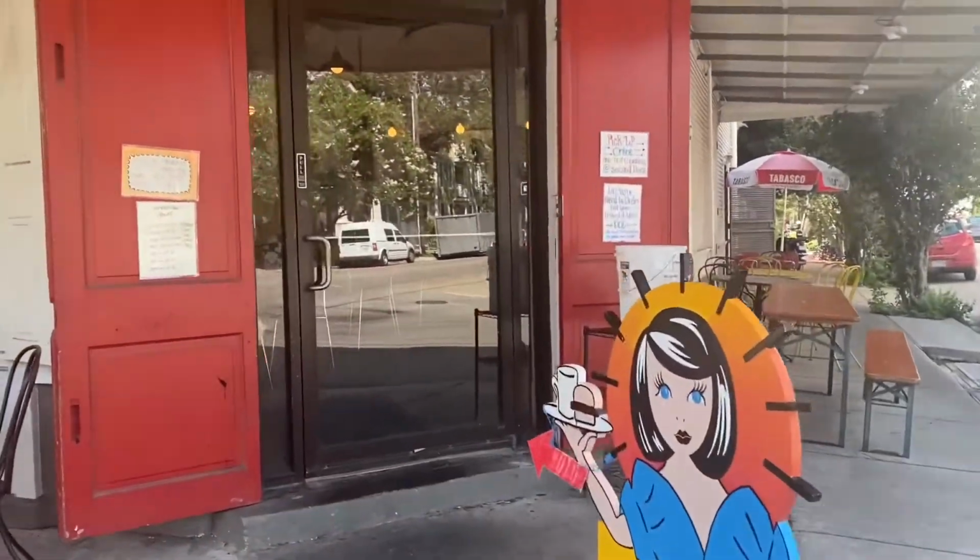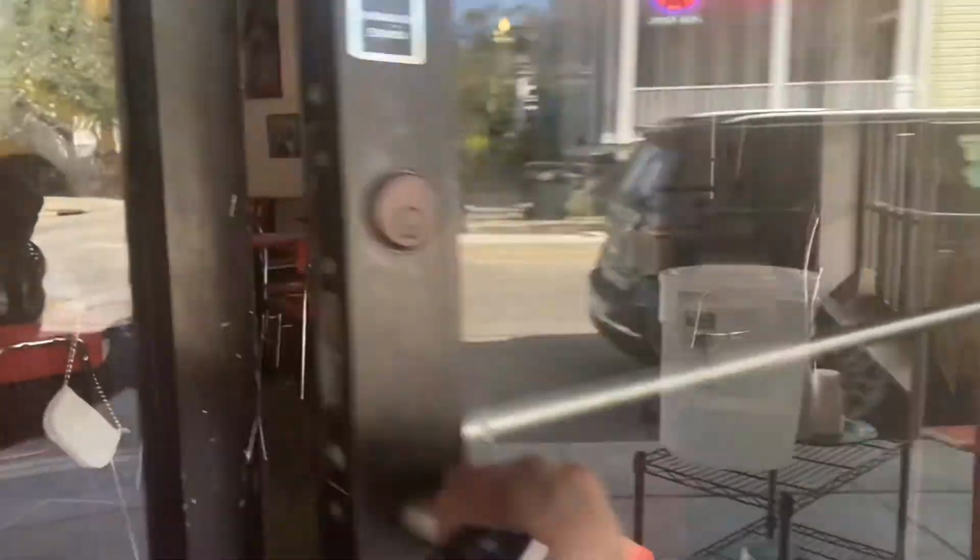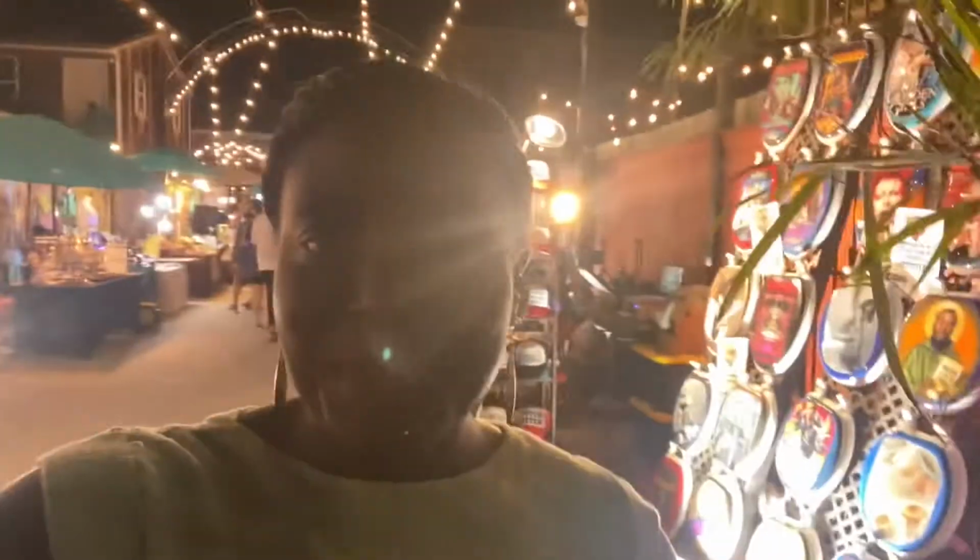Such a cute little place. So cute. Walked up on a little arts district here on Frenchman, so let's go through and show you some of the vendors.